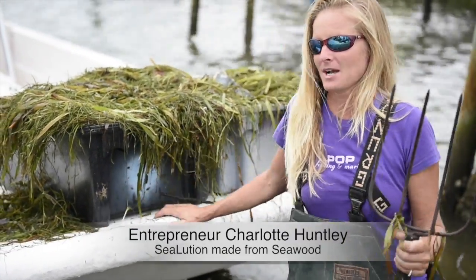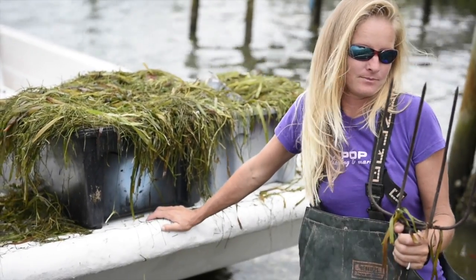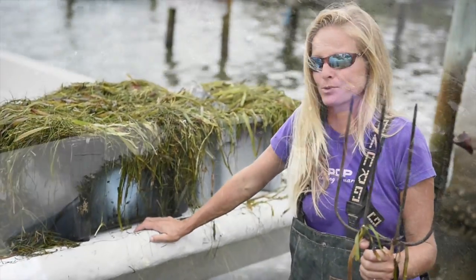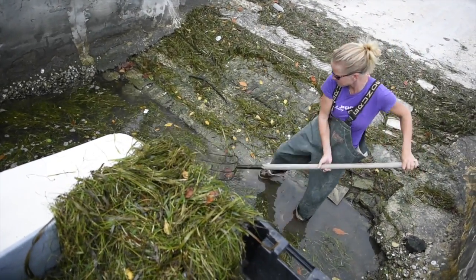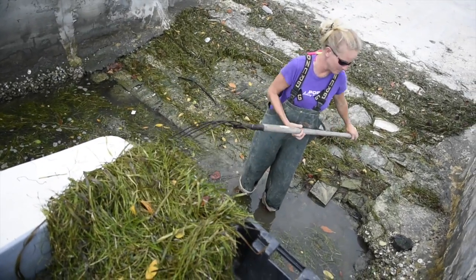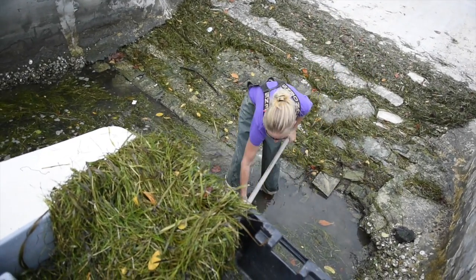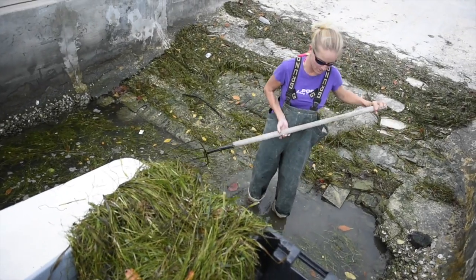And I got started doing this where I was just removing it from their restaurant shops or their slips, taking it offshore and dumping it. And then that's how I got the idea to get started. Just like the stuff that was running out down the sides of my boat, going out the scuppers, I'm like, there's got to be something that can be done with this.